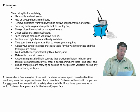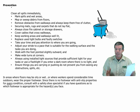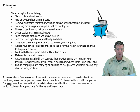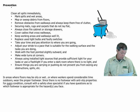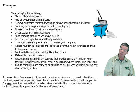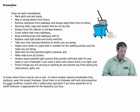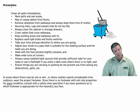Take your time and pay attention to where you're going. Adjust your stride to a pace that's suitable for the walking surface and tasks you're doing. Walk with your feet in a good, secure position so that you keep your balance. Walk making wide turns at corners. Use installed light sources. Make sure you have enough light, especially if you're leaving at dark or getting to work early. And make sure if you're carrying or pushing something that you can see where you're going. So really pay attention on these dairies.